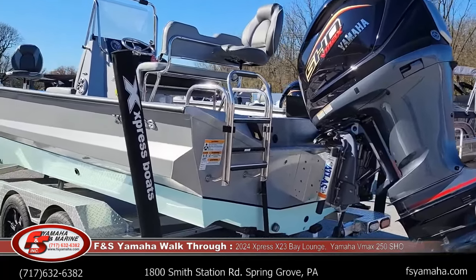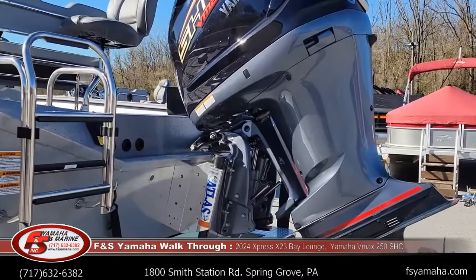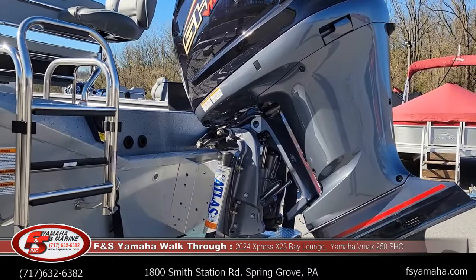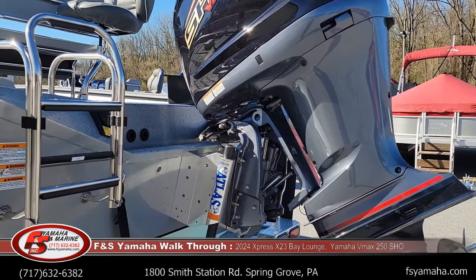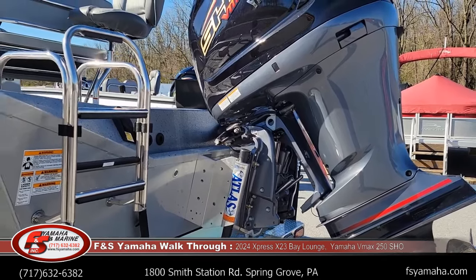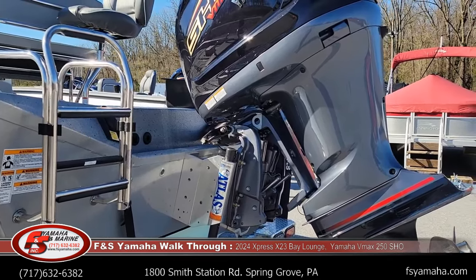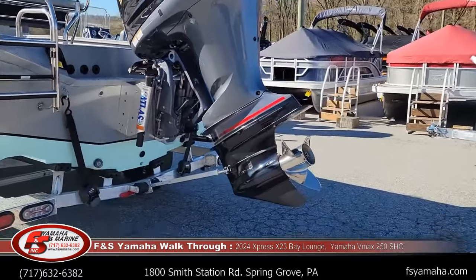Ladder, 10-inch hydraulic jack plate. I upgrade all boats like this to 10-inch from the 6-inch. They perform a little bit better. U-Flex hydraulic steering. Of course, stainless prop.